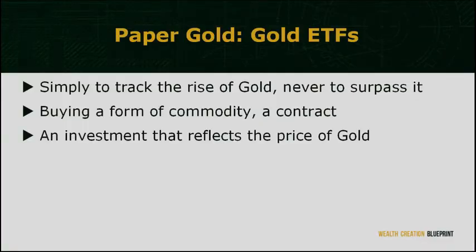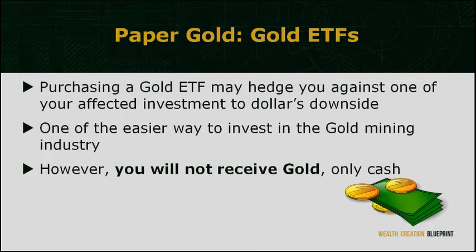Let us take a closer look at gold ETFs. Despite the productive rise of the asset, the goal of ETF is to simply track its rise and never to surpass it. You are buying a form of commodity, a contract that encapsulated around gold. It is an investment designed only to track and reflect the price of gold. So, how is it beneficial? Remember how gold is against inflation? So, if one of your investments is affected by the dollar's downside, purchasing of gold ETF may aid you to hedge that loss. Plus, it is one of the easier ways to make an investment in the gold mining industry if you are interested.